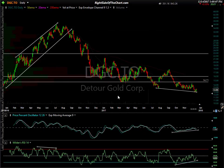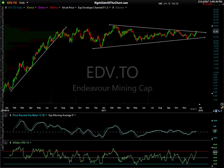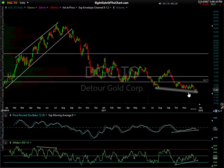DGCTO, Detour Gold, that's again a Canadian company, and you can trade that one on the U.S. exchanges via the symbol DRGDF. That's on the pink sheets in the U.S. And I also, going back to EDV on the Toronto exchange, I think that was Endeavor, you can trade that one on the U.S. exchange on the pink sheets, meaning if you have a U.S. broker with the ticker EDVMF. All right, and again, that was just to loop back. Endeavor's US ticker is EDVMF. All right, so back to Detour Gold.